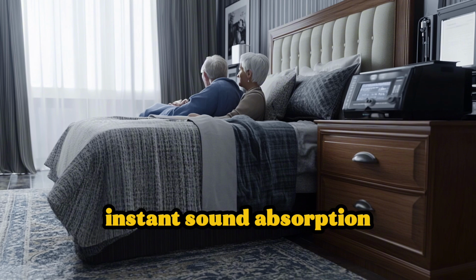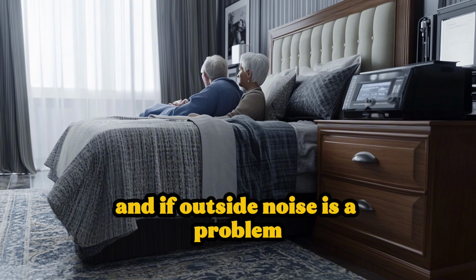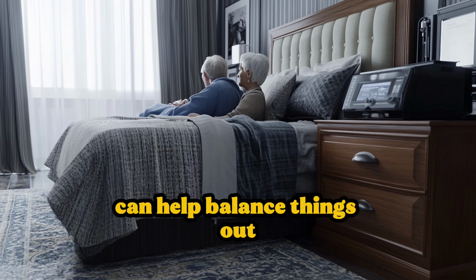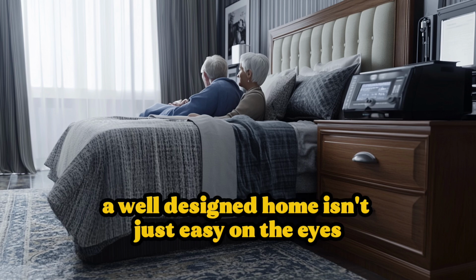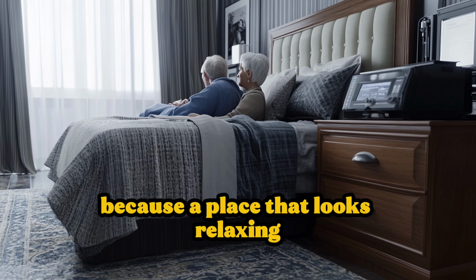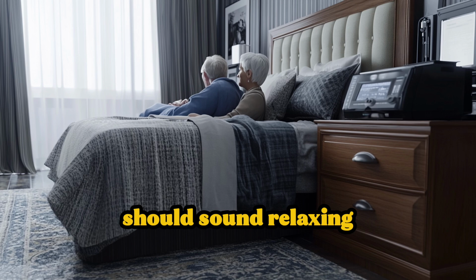Instant sound absorption. And if outside noise is a problem, a white noise machine or soft instrumental music in the background can help balance things out. A well-designed home isn't just easy on the eyes, it's easy on the ears too. Because a place that looks relaxing should sound relaxing.